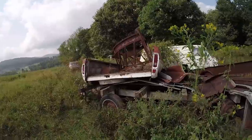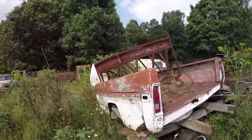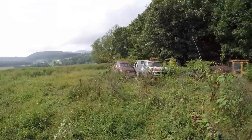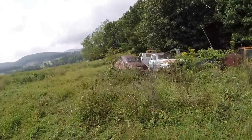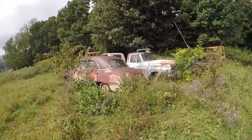Old Ford truck bed. 70s or early 70s, late 60s. Oh, snap. But it's another four-door. Yeah, they're all four-doors. They're all four-doors? Yeah. Well, it's still cool.